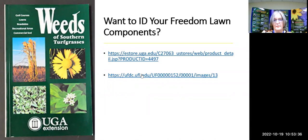Now, one of the ways that I have used for years to identify these is by using this book, Weeds of Southern Turf Grasses. See, I have one right here. And it is interesting because it does not suggest control measures. It's really just ID. And it's very extensive ID. I look through it to say, I have that, I have that, I have that. But probably it was supposed to be used as ID so you follow up with control. I like to use it just for ID, so I know what I have.